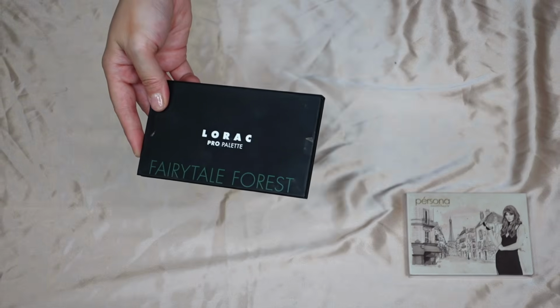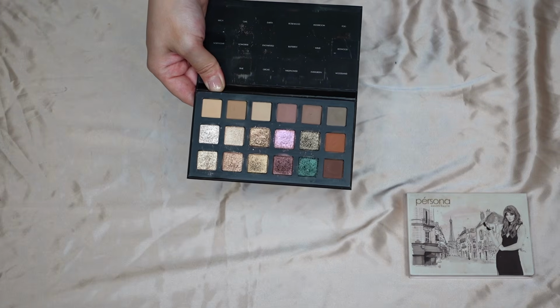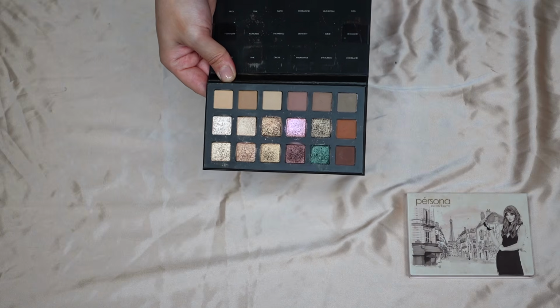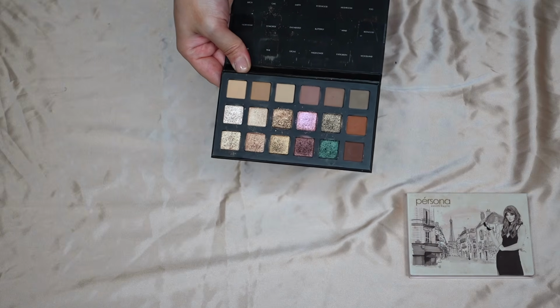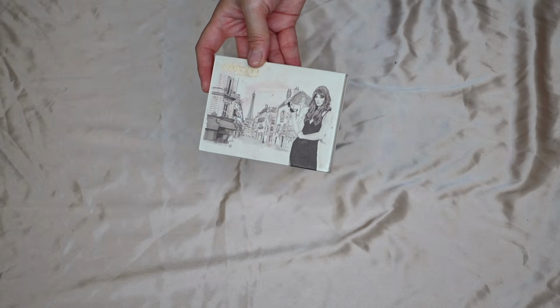The Lorac Fairy Tale Forest Pro Palette. I'm gonna keep this one, and I've loved it for years. It has a really nice range of neutral shades. I just really love Lorac's formula, and this one to me is one of the better formulas that I've tried from them. And then the Persona Identity palette, I'm gonna keep this one as well.